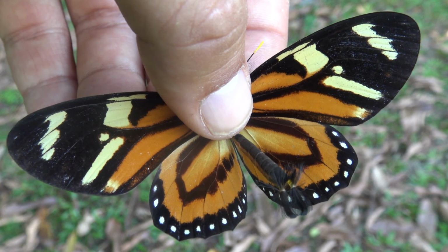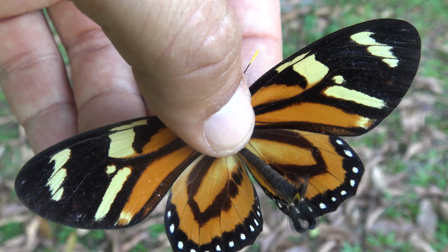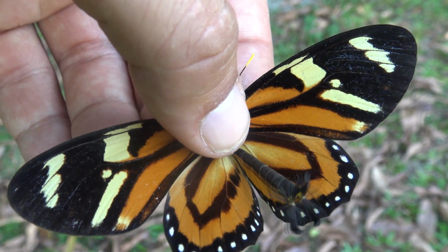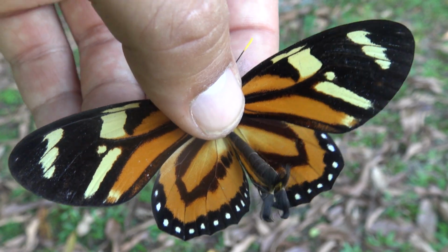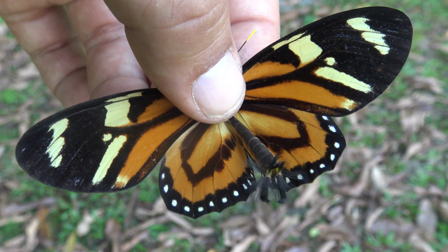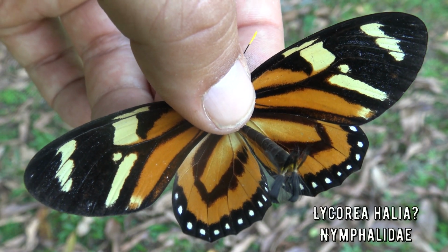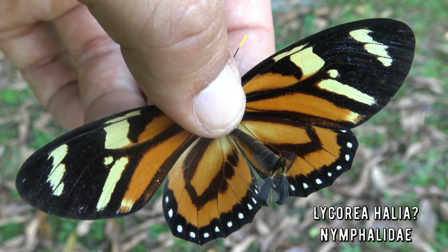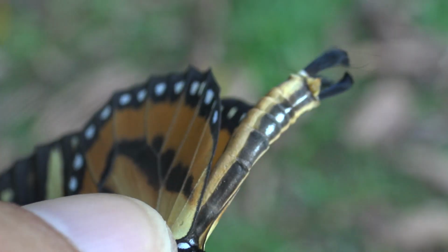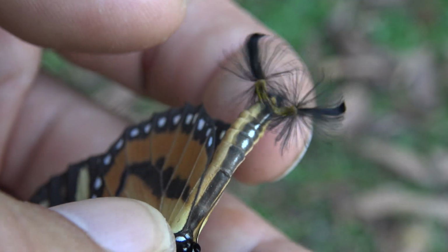Difficult to identify, but I believe this one is Lycorea halia. Don't spank me if I'm wrong though. This butterfly is part of a huge mimicry complex that involves dozens of species that mimic each other. But the size of this one is unmistakable. This one is actually closely related to the monarch butterflies, but it shares its color patterns with many Itomine butterflies. The larvae are said to eat many types of milkweed, in particular, from the genus Asclepias.